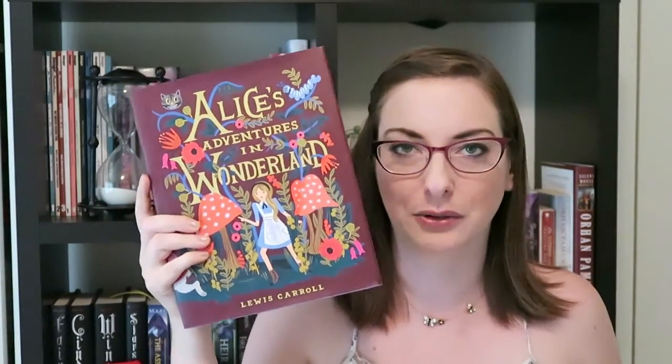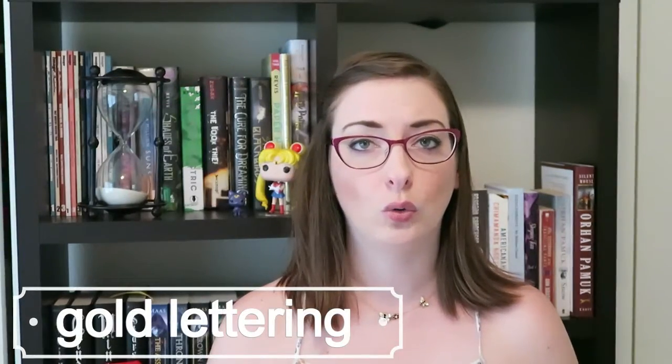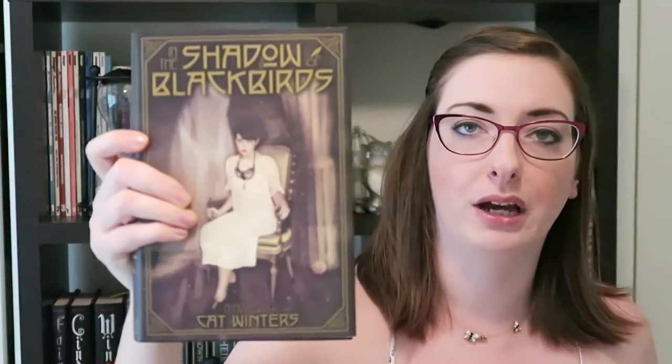And this book is also just gorgeous. Find a book with gold lettering. In the Shadow of Blackbirds by Kat Winters has gold lettering. Find a diary, true or fictional. I don't know if it means book diary, but I've got this diary from college, and I have my current diary that I haven't written in for a couple of months now.